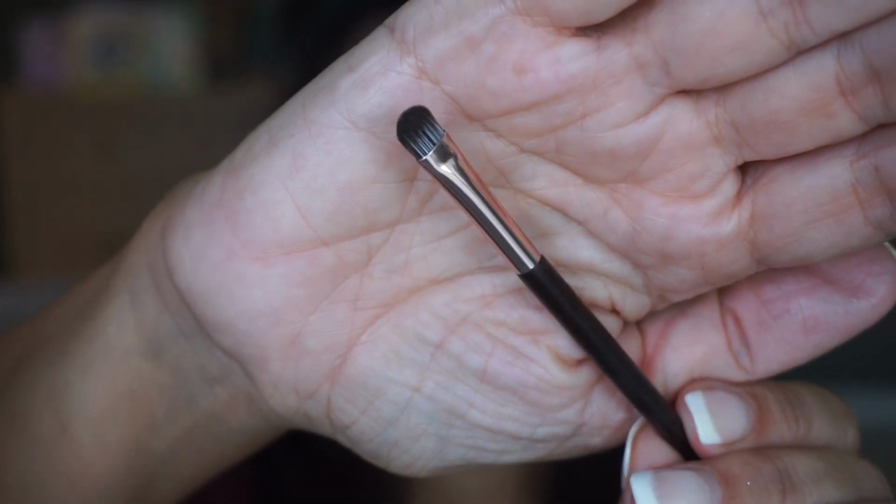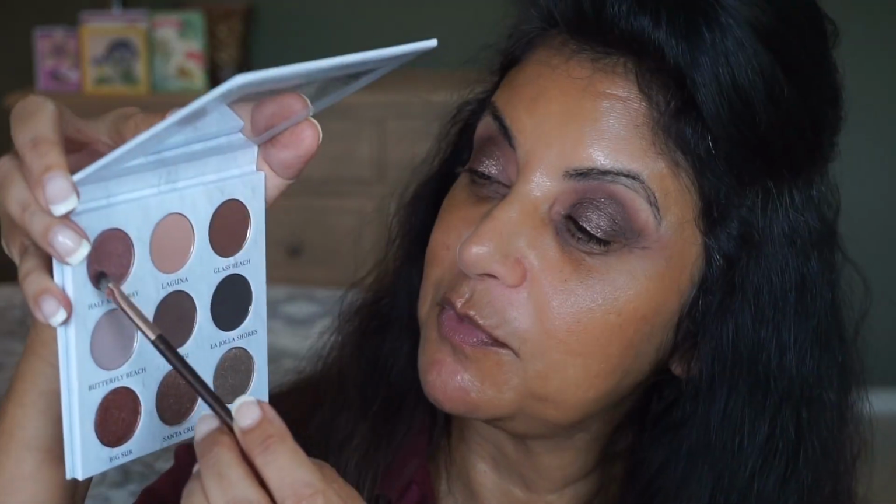Now I'm going to use a very small flat shader brush, which would be great for the inner corner, and let me go in with Half Moon Bay. I'm just going to brighten my inner corner. Let me go back in with the first brush and blend everything out here in the crease.